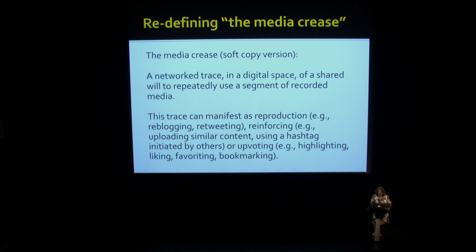So digital technologies and emerging cultural practices that make use of those technologies call for a redefinition of the media crease. Here's my definition of the soft copy version of the media crease: a networked trace in digital space of a shared will to repeatedly use a segment of recorded media. This trace can manifest as reproduction, for example, reblogging or retweeting, as reinforcing, for example, uploading similar content, using a hashtag initiated by others, or upvoting, for example, highlighting, linking, favoriting, bookmarking.